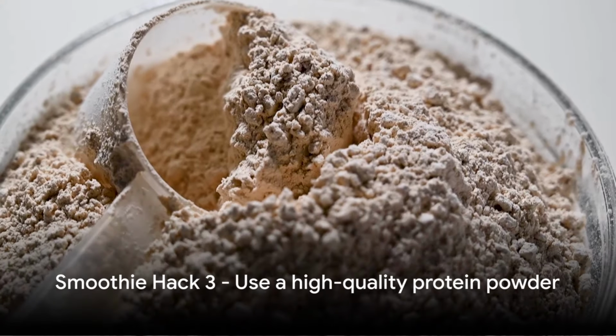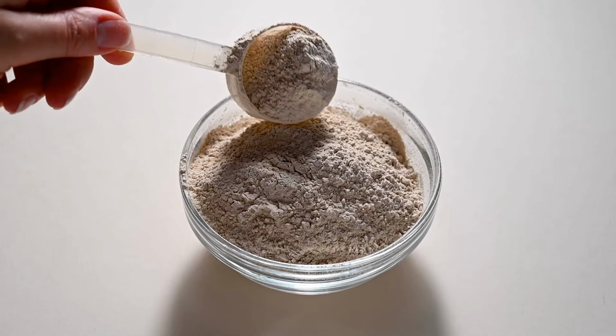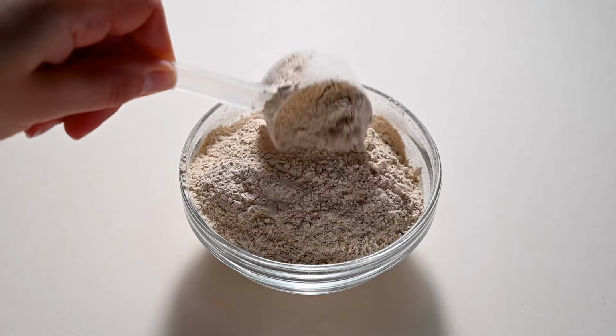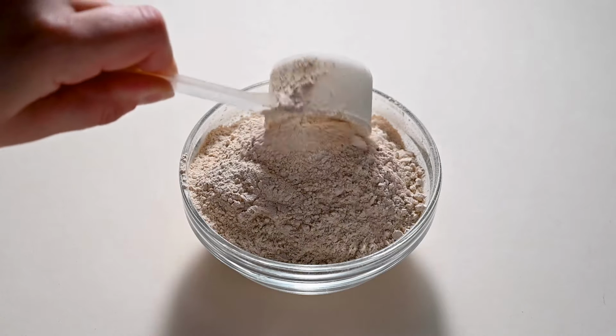3. Use a high-quality protein powder. Choose one that's plant-based for a vegan option, or whey protein if you're not plant-based. This can help keep you full longer and aid in muscle recovery, especially after a workout.